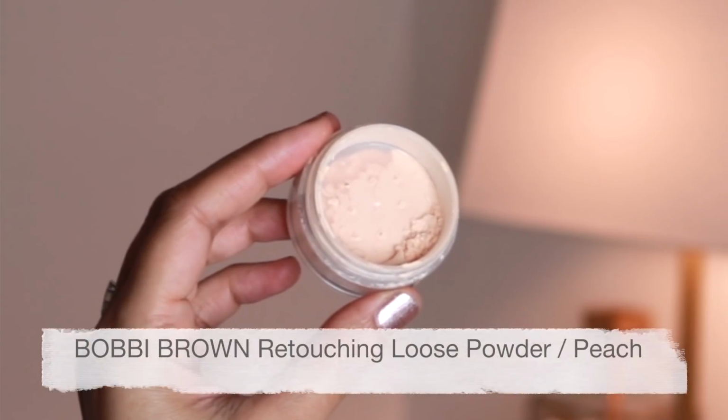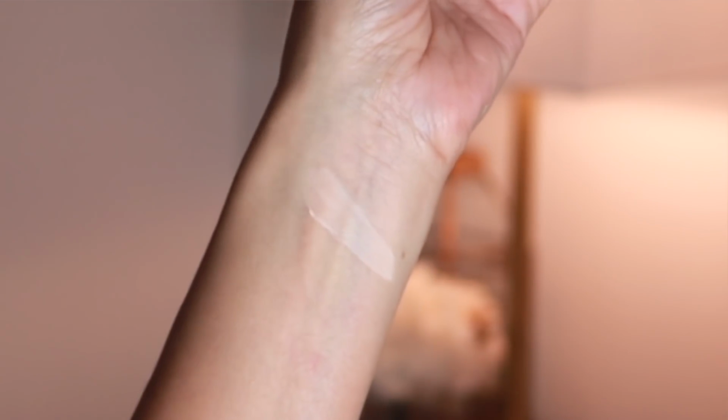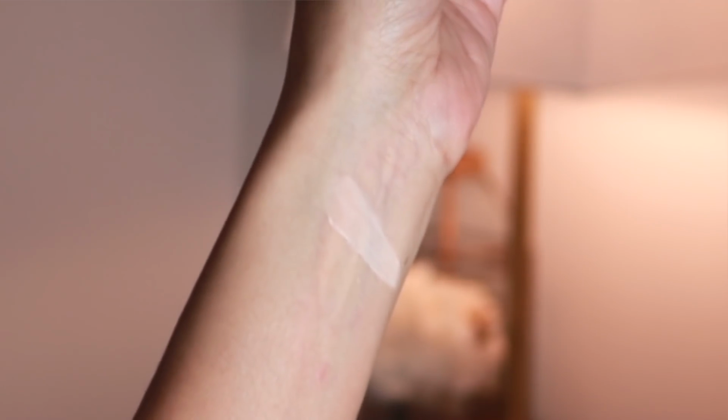I picked up another retouching powder by Bobbi Brown in Peach. I love this for those darker areas. It just adds another layer of color correcting, because I notice when I add powder on top, something happens where the darkness is actually more prominent after I add powder. But I do need to set in that area too, so it's kind of like a catch-22. But this adds a layer of powder and doesn't take away from the concealer that I already applied.